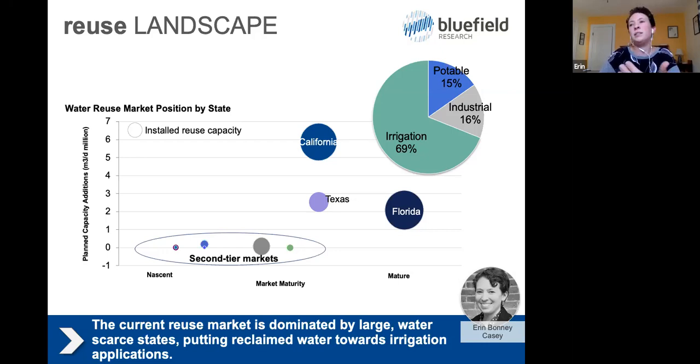The reasons that irrigation has been so dominant in terms of where reclaimed water is going, there's a couple reasons I would say. One, the volume of water demand for irrigation. There's a clear need there, both when we're talking about agriculture and landscaping. There's also the quality issue. Water for irrigation doesn't have to be as high a quality as potable quality water. So when you're talking about reclaimed water, there are potential cost savings by using less treated water for your irrigation purposes versus using water treated to potable standards and then using it for irrigation.